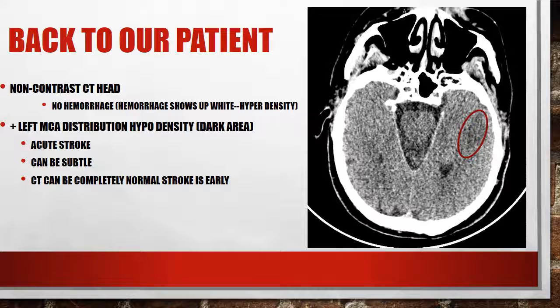Of note, if there were bleeding or hemorrhage in the brain, it would show up as bright white, similarly to the bone or the skull that you can see right there surrounding the brain. So we would see something along those lines, but inside the brain parenchyma itself.